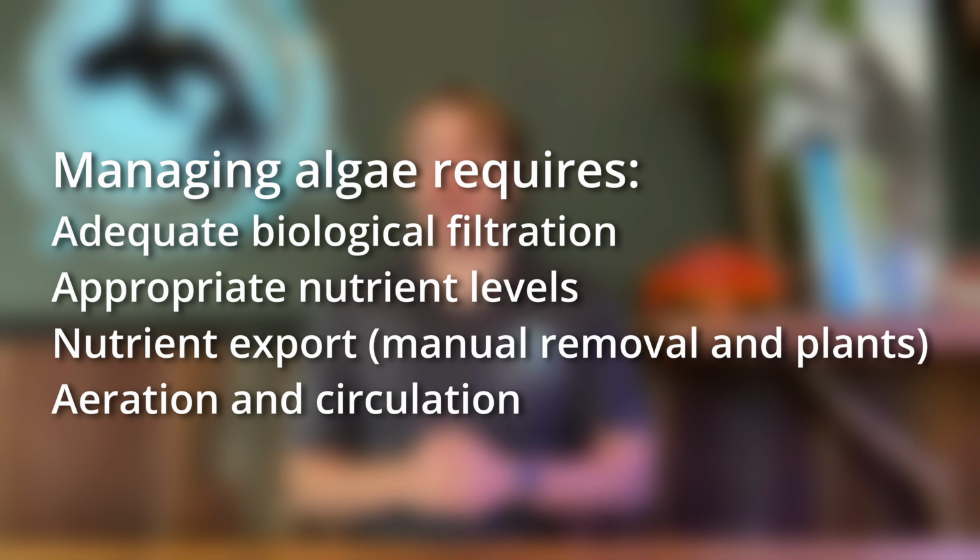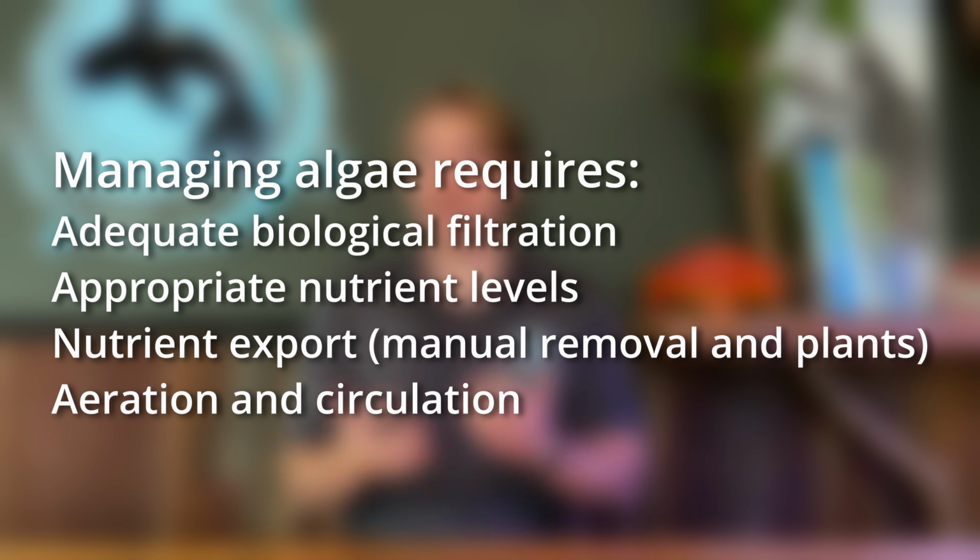So to quickly recap, managing algae requires adequate filtration, managing nutrient levels, removing muck and debris from the system, and ensuring the system has adequate aeration and circulation. Some algae is perfectly normal and healthy for your system, and removing algae is a two-step process of improving the ecosystem and removing the algae that is already grown inside the ecosystem.